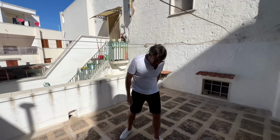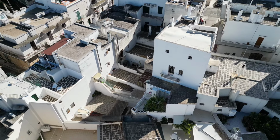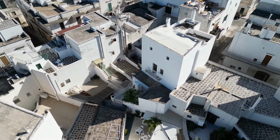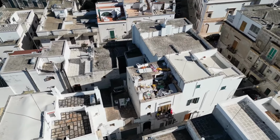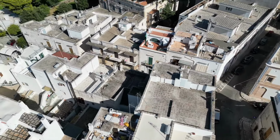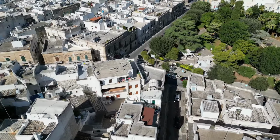So that's the main thing that I would think is the good selling point of this property and why we decided to take it on. Ground floor, but also with an outside space in a really good position on Ostuni. I will be flying the drone from here to kind of show you the location, where it is, just to show you how close it is to the park.